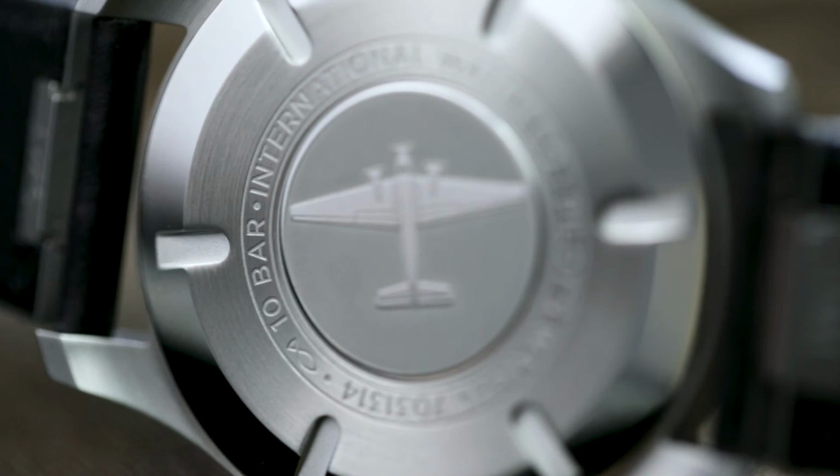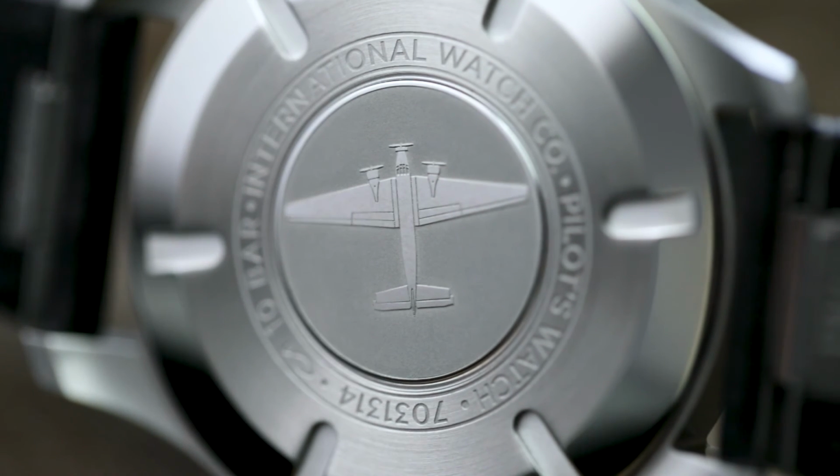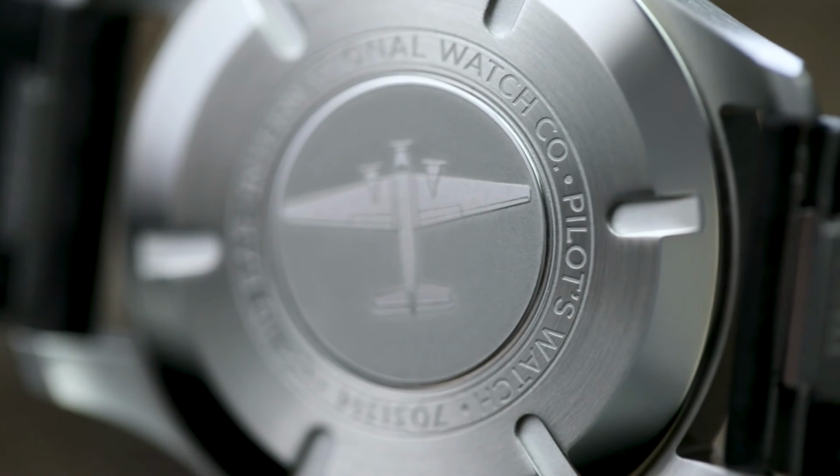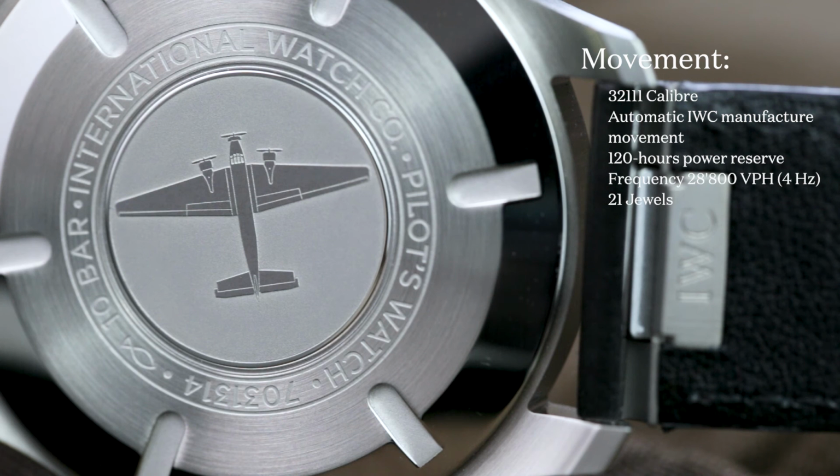Finally, and this is probably the biggest reason the Mark 20 exists, is the new movement. As the change in height indicates, the new in-house 32111 caliber is slimmer than the previous 35111. More dramatically, it also has a 120-hour power reserve. It's a serious improvement, even if it opts for a traditional rotor rather than IWC's more advanced Peloton system.